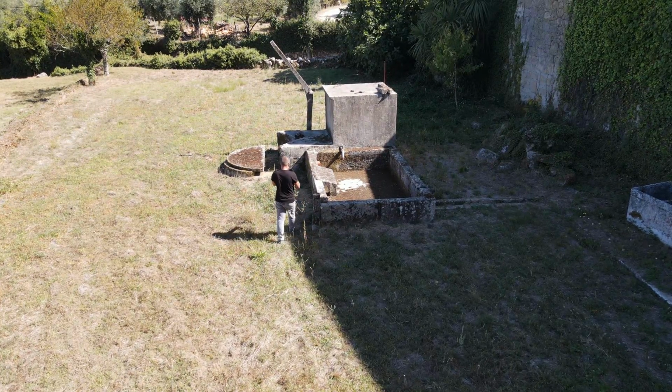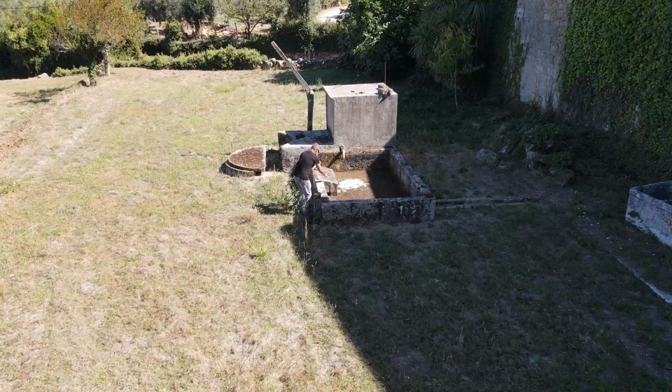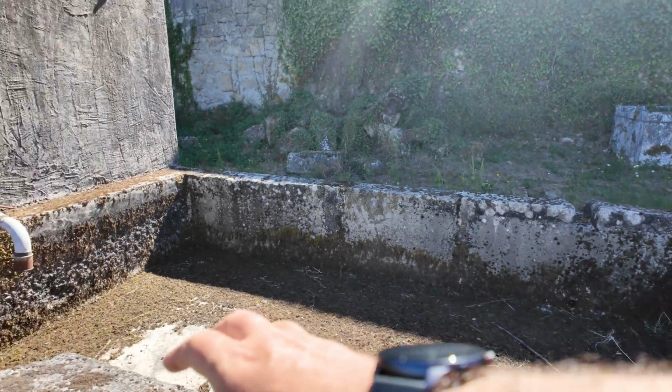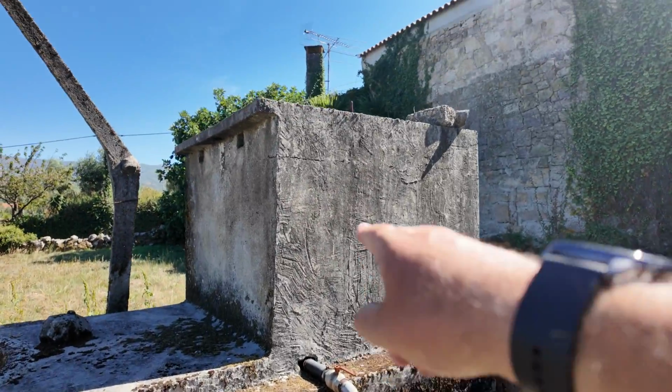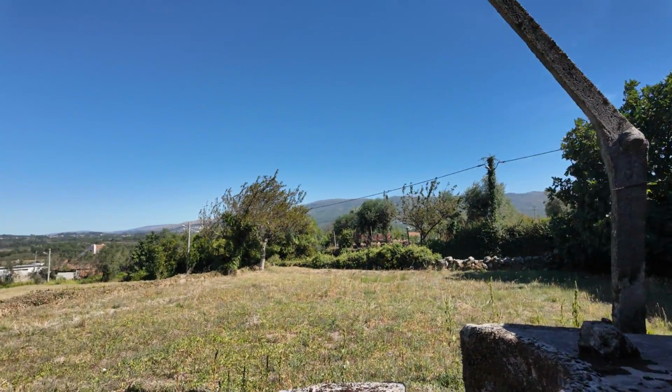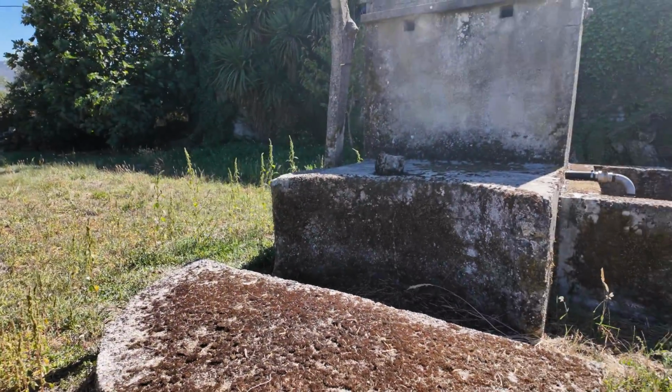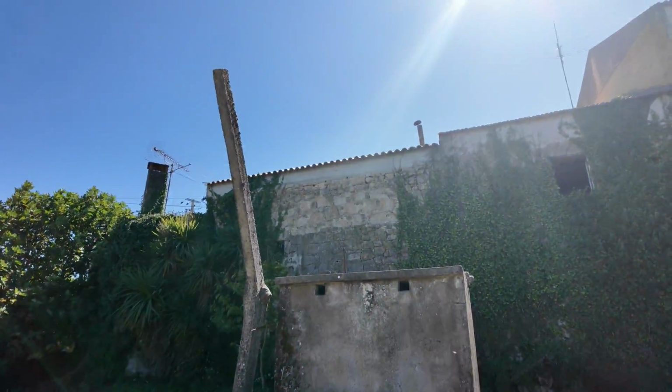Yeah, so this is a place where they would do laundry. This is like a scrubbing bit, and you obviously fill all of this up with water. The water itself will come from the well. This looks like some kind of a lid. Maybe this is a lid for the well, or perhaps the well itself is inside this building.